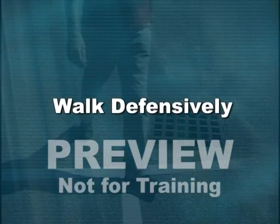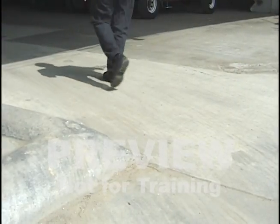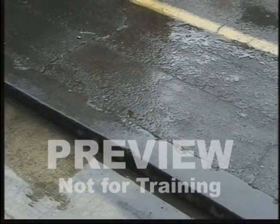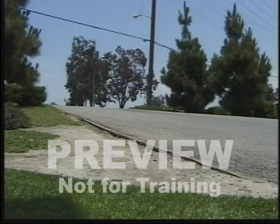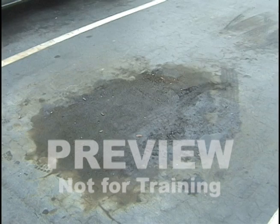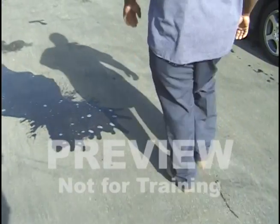Walk defensively. It's simple. As you walk, continuously look out for potential hazards. These may include items on the floor or ground and uneven or wet surfaces. Moving from one type of surface to another type of surface can also present a hazard. The change in surface type, friction, or texture can catch you off guard. Once you've identified hazards, make adjustments to avoid them.